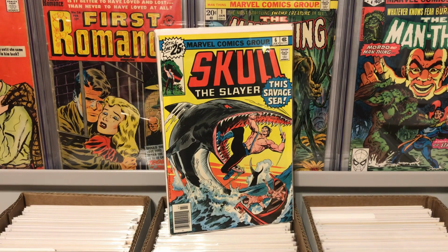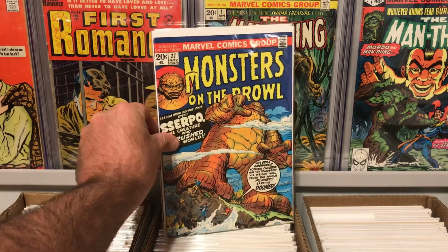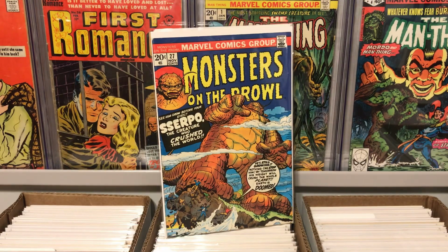From another vendor, I picked up 2 books. And I got 2 cool Bronze Age horror books here. Monsters on the Prowl, number 27. This one's in nice shape. It's got a couple little spine ticks, but really bright colors, awesome cover. And, you know, I was happy to get that one.